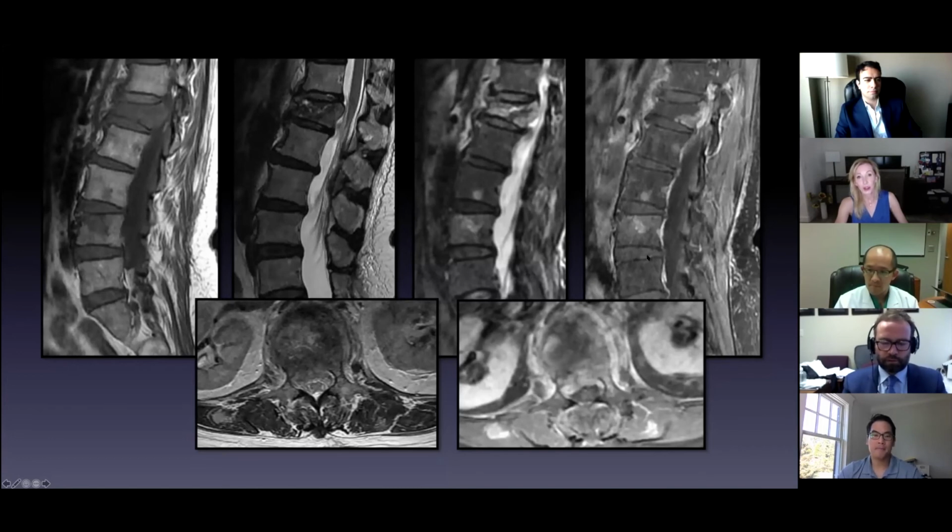Sagittal post-contrast, and again, fat saturated. They don't do that where Dr. Rasouli is, but they do it where I am because it makes it easier for simple radiologists like me. Highlights all the areas of tumor. So amazingly, I thought this whole body would be enhancing. It's not, only the posterior, as well as the epidural enhancement, so epidural extension of disease here at L1, and then enhancing mets at L3 and L4.